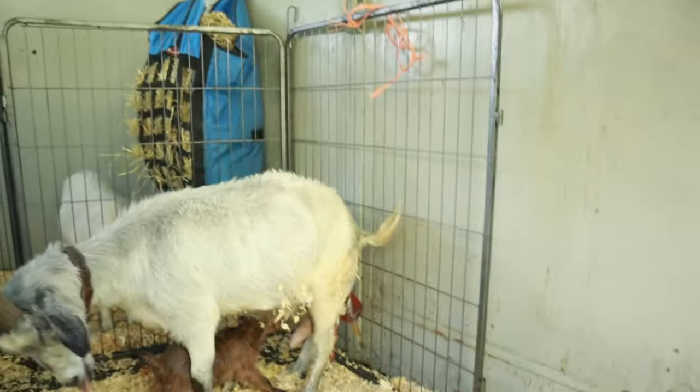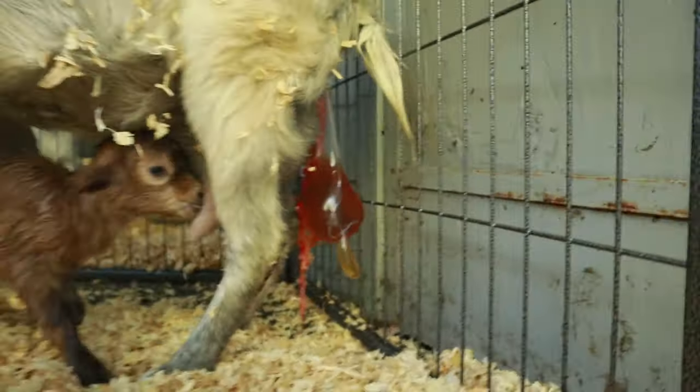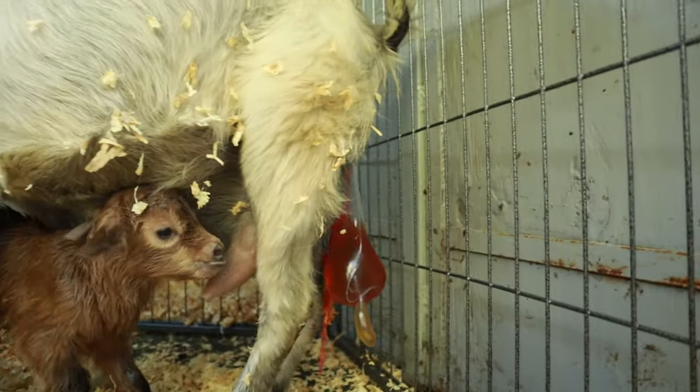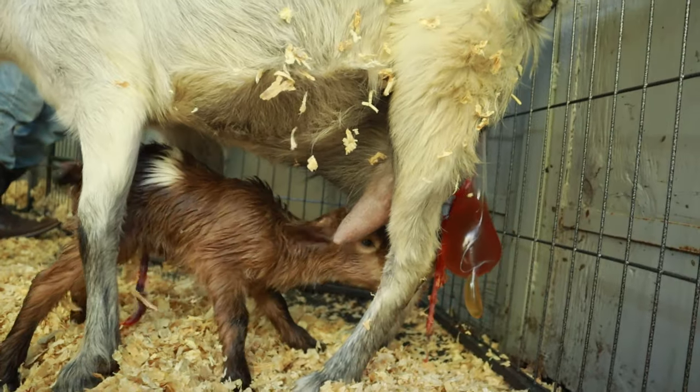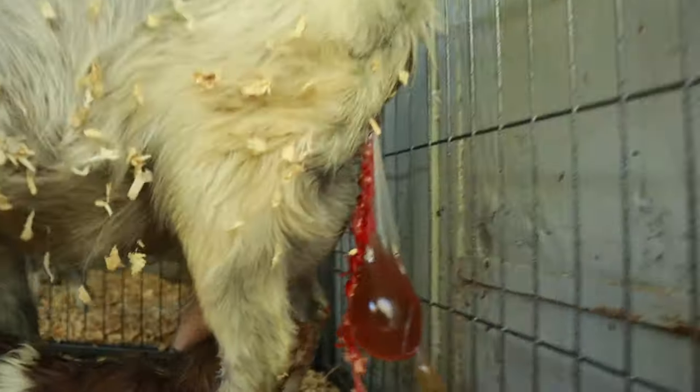Leon, I need you to go stand on the fence, make sure Sophie does not push the fence. We might have to separate them for a bit. She's a little nervous of the baby. There you go, just hold it right there. Is she getting it? You can get it. Oh, here comes another sack. The colostrum sack. I think there might be a second one. She's trying to nurse. There you go.